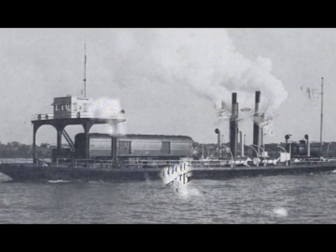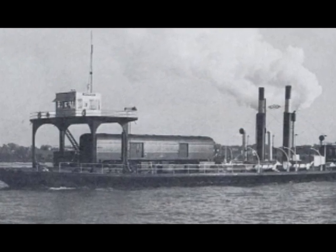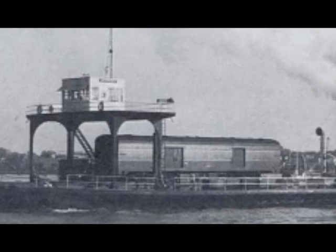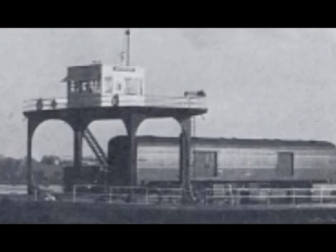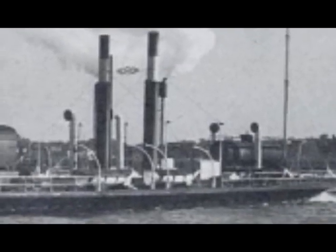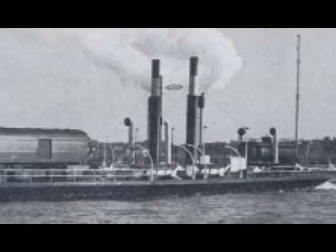Grand Trunk's traffic grew greatly in the 1870s. By the mid-1870s, International was no longer able to handle the traffic going across the river. And so the railway ordered a similar but somewhat larger ferry, the Huron, which is pictured here. Rail traffic continued to increase and Grand Trunk continued to prosper.